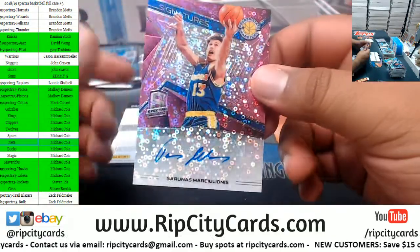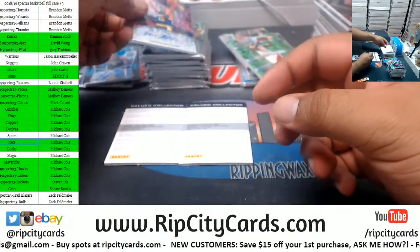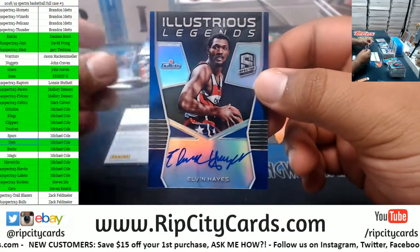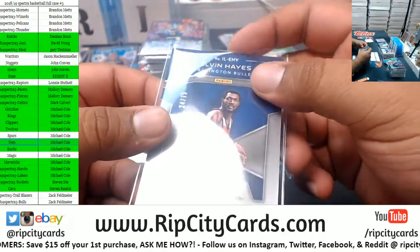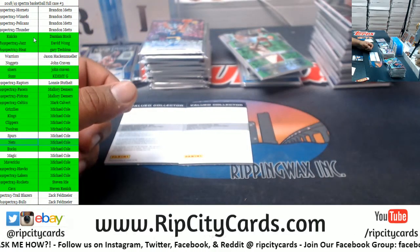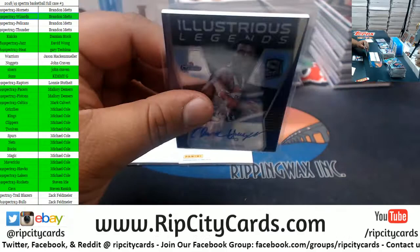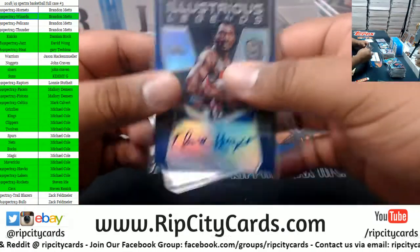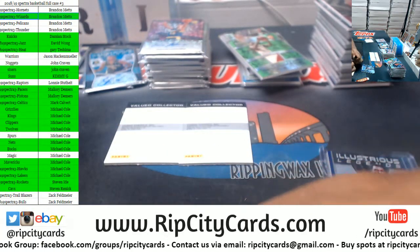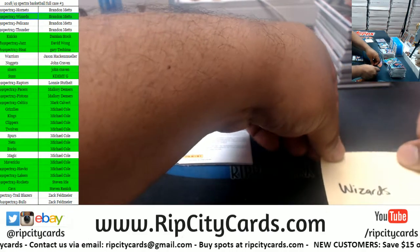For the Warriors to 25, Sarunas Marciulionis. Say that five times fast. Warriors autograph. To 75, the Washington Bullets on-card auto for Elvin Hayes. The Washington Bullets, of course, are the Wizards. So a Wizards hit right there. And let me actually make a note of that to make sure there's no doubt. Coolsies.